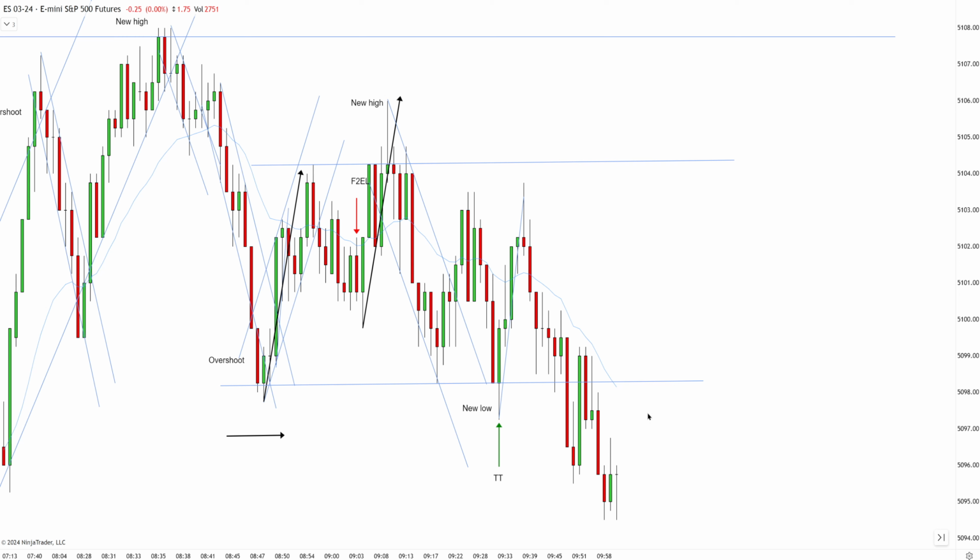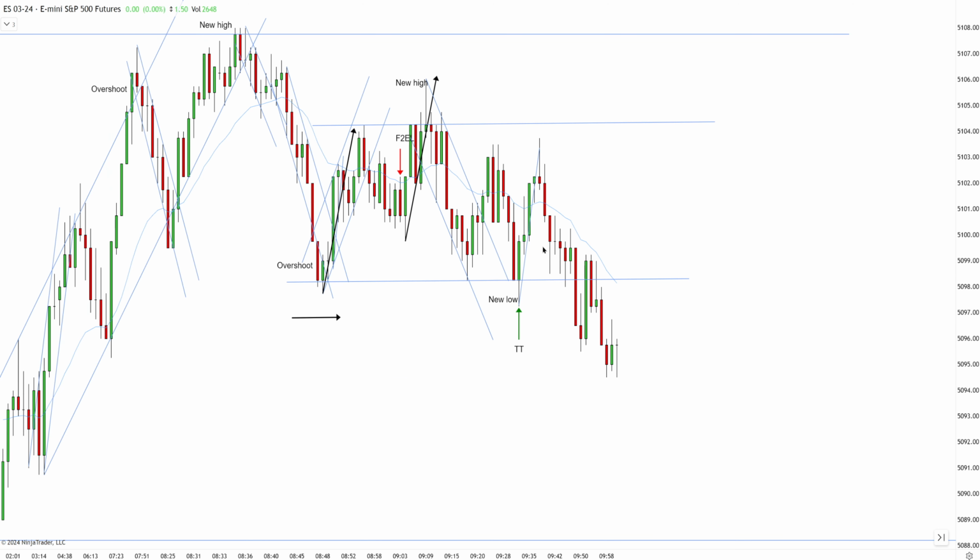And we keep working lower again. Okay, so now it's obvious. The bullish attempts to go back into trend range are failing. We keep creating lower highs and lower lows. So there's a brand new downtrend being established.